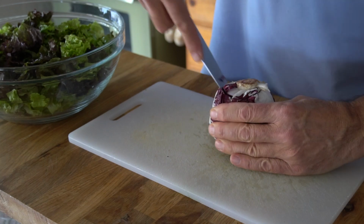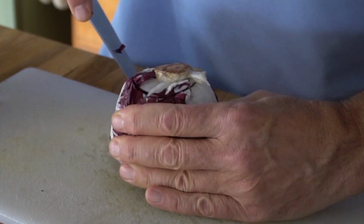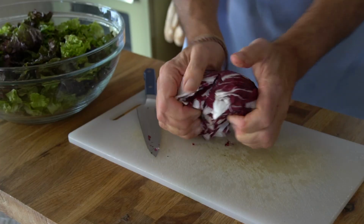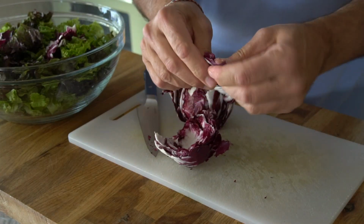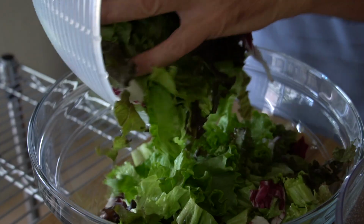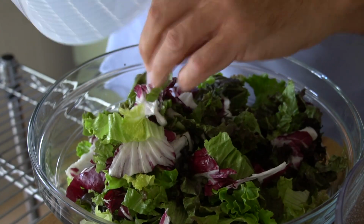Also a head of radicchio, a slightly bitter member of the chicory family. We're gonna cut out the core, then crack it open. You can pull the leaves from the head, tear them up. All the greens and reds get a rinse and a spin, then I'm gonna place them into a large bowl.